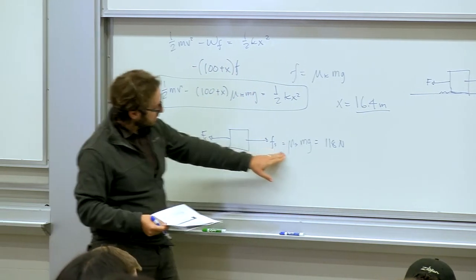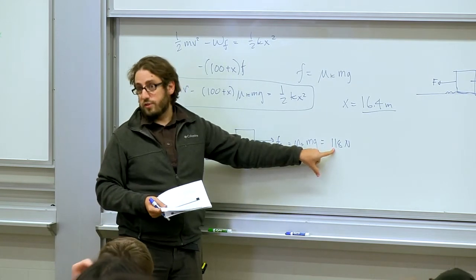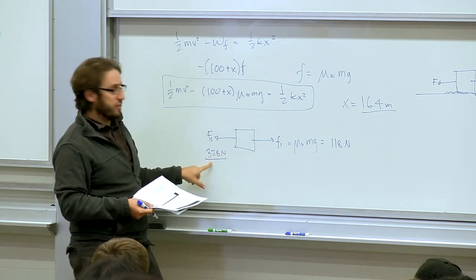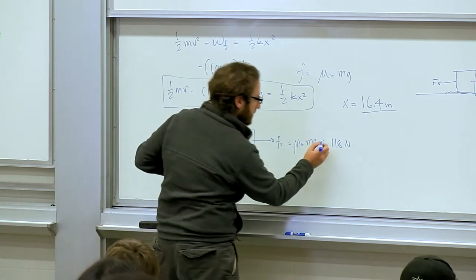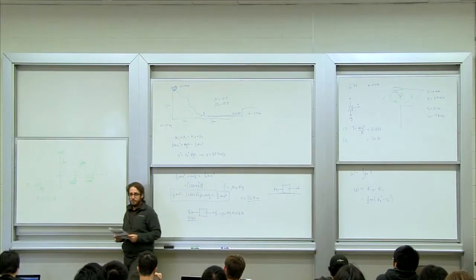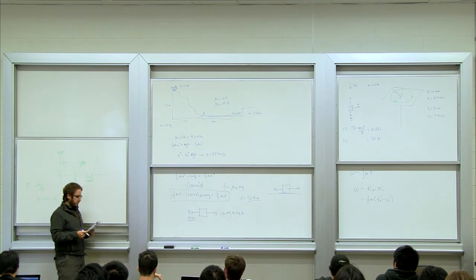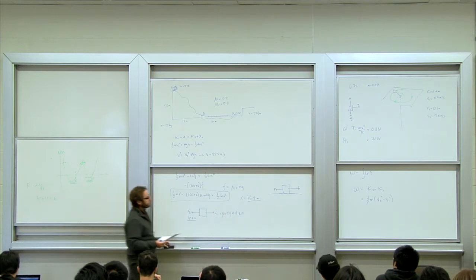So if you just did this calculation naively, you might think, oh, the force of friction is going to move this guy, because the force of friction is stronger than the force of the spring. Obviously, that's not the case. The force of friction is less than or equal to this maximum value. Does that make sense, everybody? Okay.